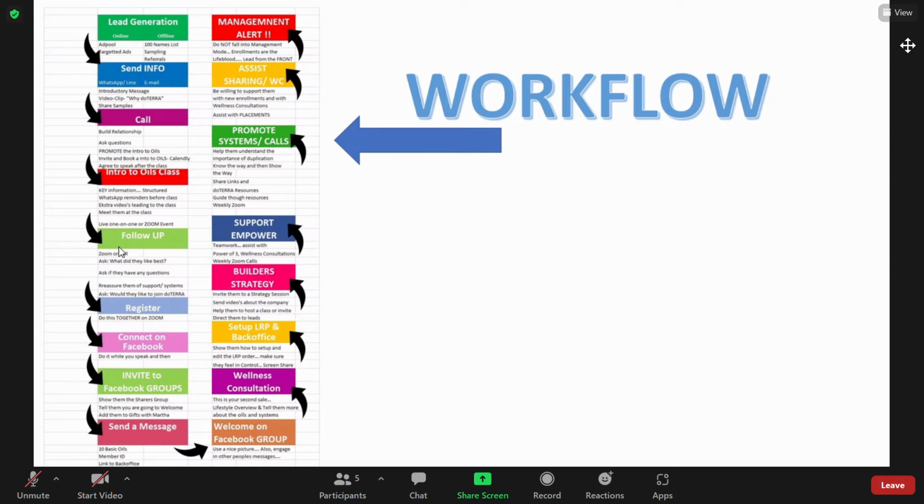Then follow up. Fortune lies in the follow-up. You have to follow them up immediately after the Zoom call, after the intro to oils class. Tell them your next step is actually now to enroll. Register them on the doTERRA website and connect with them on Facebook. Make sure that you get them to the Facebook groups so that they form part of our culture, so that they form part of the support network.